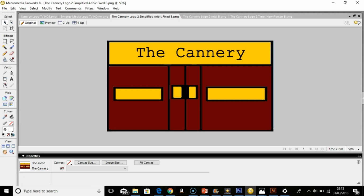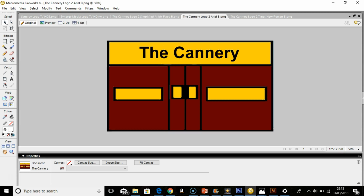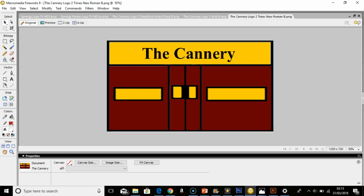This is the canopy logo, simplified. Big. This is the canopy logo again, simplified. This is the canopy logo again. Originally, this came from one of the Hectic Life templates.